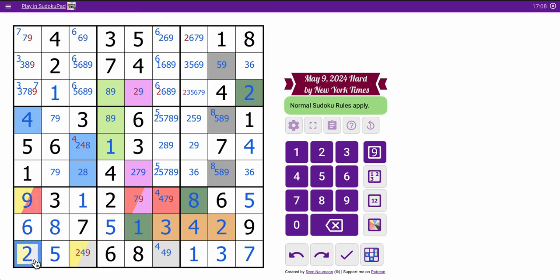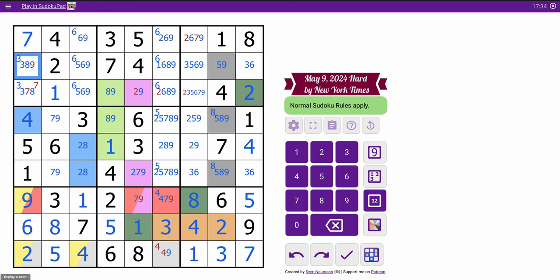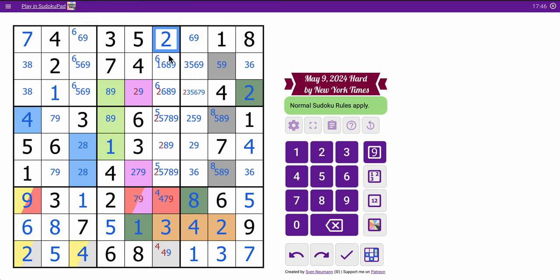9, 2, 4. This one's a 2, 8, so these are 8. Five, six, nine there eliminates 9 from that cell. That's a 7. These are going to be 3, 8 when all is said and done. That's not 2 or 7. I now have 6 and 9 in row 1, which places the 2 in that row, which places the 9 in box 2, places 8 and 9 in column 4.